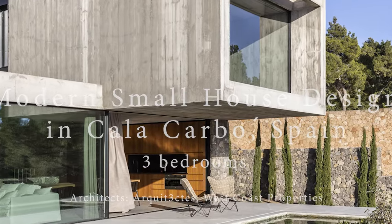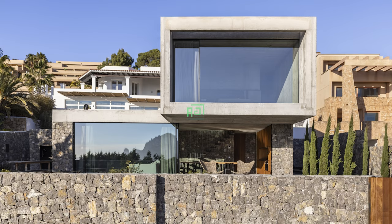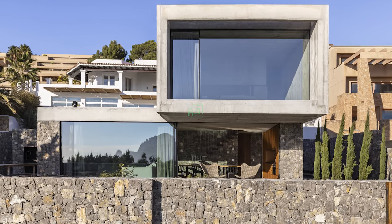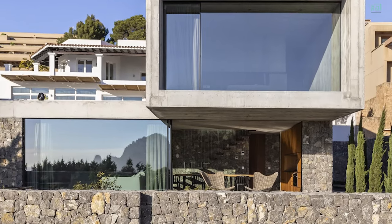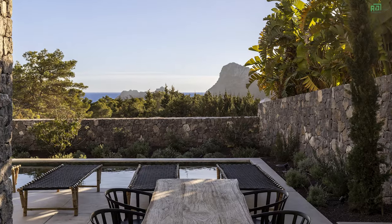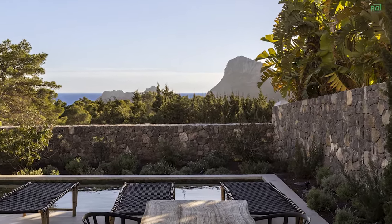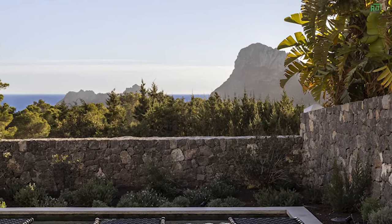Nestled in the picturesque surroundings of Cala Carbo, Spain, this modern nature house epitomizes contemporary architectural brilliance while seamlessly blending with its natural environment. Situated southwest of Ibiza Island, the residence capitalizes on its privileged location, offering breathtaking views of the sea, the mesmerizing sunset, and the iconic Es Vedra islet.